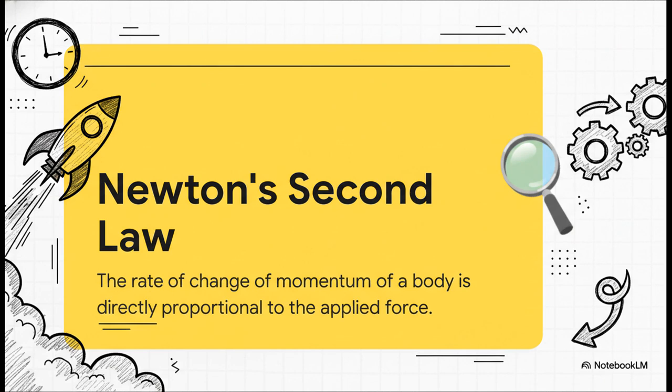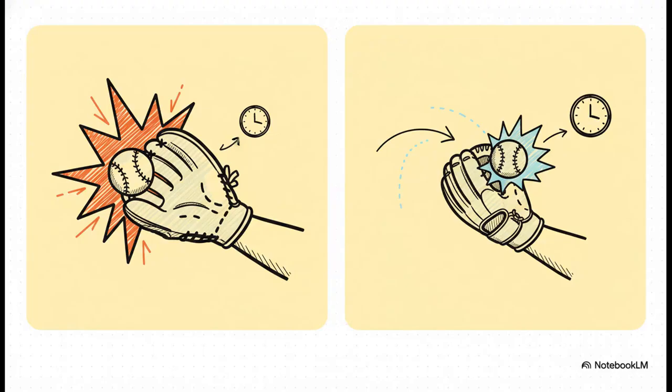It says that the force you feel is equal to how quickly the momentum changes. You see, to stop the ball, you have to get its momentum to zero. You can do that with a huge force over a very short time, or you can do it with a smaller force over a longer time. The secret ingredient here is time. And boom, here's the solution.